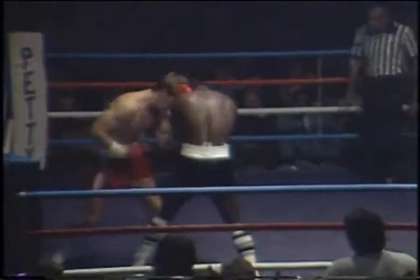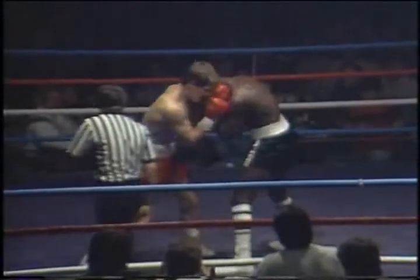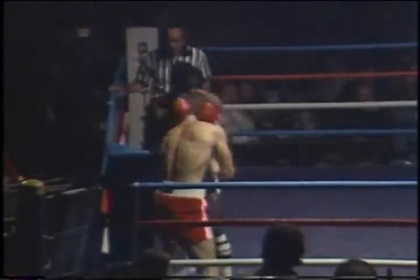Middle of the first round, scheduled for 6. Two good body shots by Henry Milligan there, Ray. Two good ones. Right now they're sort of bear hugging each other, sort of feeling each other out. But I think right at this point it's a fairly even round, although Spain has been more of the aggressor, actually.